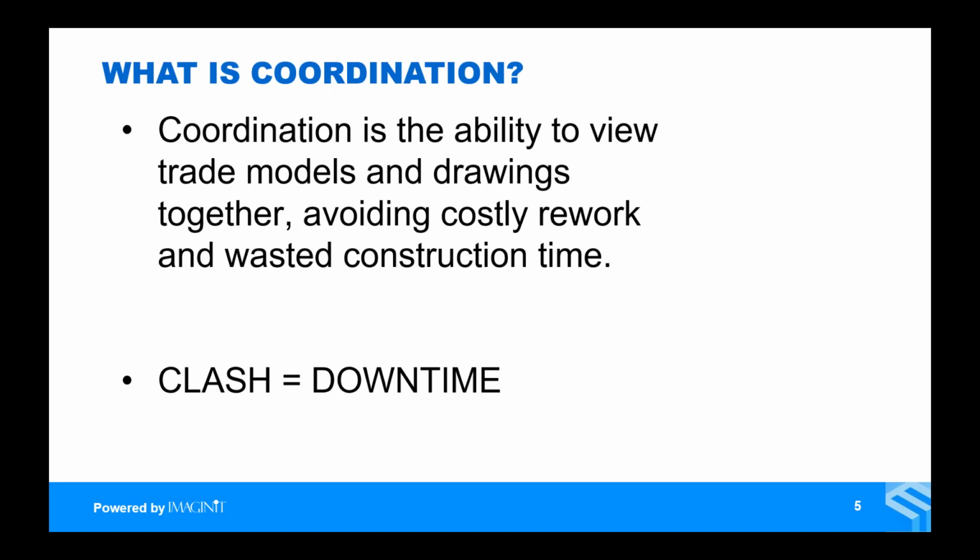What is coordination? It's the ability to view trade models and drawings together, avoiding costly rework and wasted construction time. In our current construction climate, we find ourselves with less time to coordinate and more time to build. Coordination is the ability to view these models and to prevent the downtime. So if we have a clash, what does that equal? Clash equals downtime.